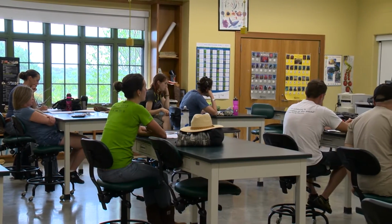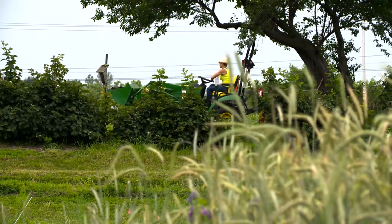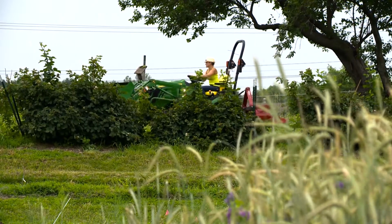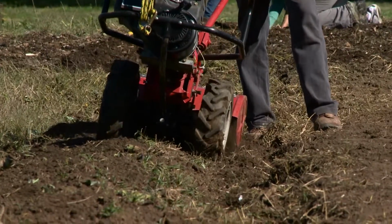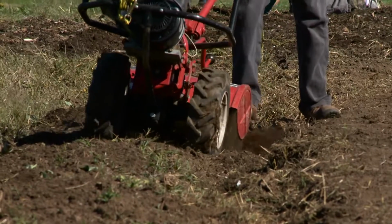Classes are offered every semester, fall, spring, and summer. The Sustainable Agriculture Practicum is offered each semester. The Principles of Sustainable Agriculture course is sometimes offered both semesters, sometimes fall, sometimes spring. The only course we usually offer in the summer is the Practicum course because of the time requirement for that.